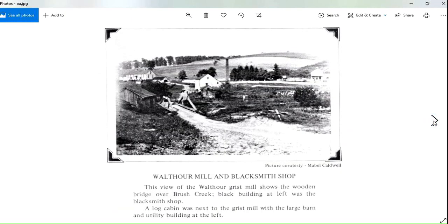This is the Walthour farm. This is the barn. This was the Walthour's mill here. This was the blacksmith shop. As I told you, the Walthours were there before Manor was ever thought of. They were some of the first inhabitants. Just about 3 miles south of this was a place called Fort Walthour, which was more or less a blockhouse where all of the local people could come when there were Indian incursions to protect themselves. The Walthours were there back in the 1700s.